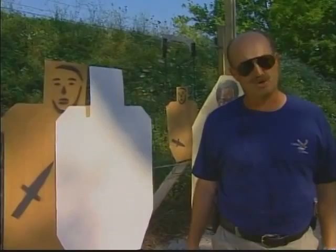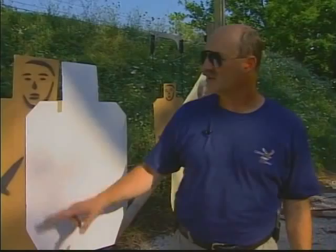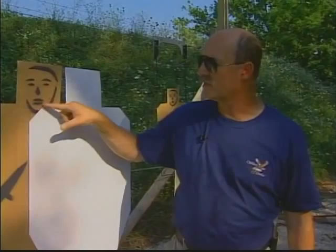That's why close range, not 25-meter precision shooting. We're talking about stuff that's 3 to 5 yards. You must be able to draw your weapon quickly, present it to the target, and fire a neutralizing shot. Just not in the head, but somewhere in the eye sockets or somewhere right into the mouth.